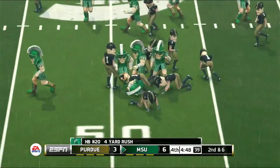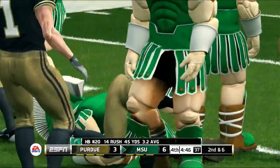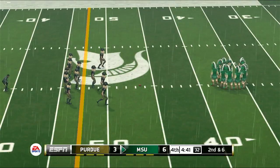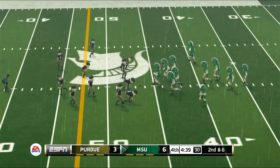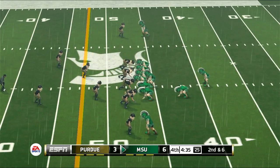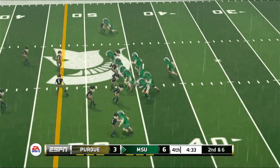Nice run up the middle. That's a gain of four. That makes it second and six. From their own 46-yard line. Second down. Check 13. Check 13. Here we go. Green.